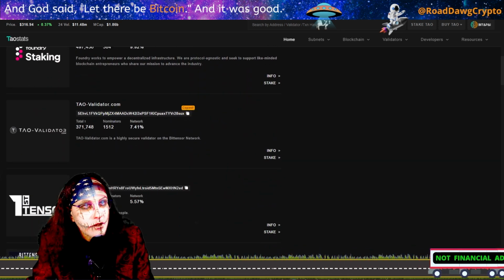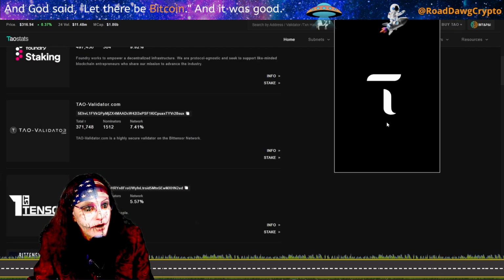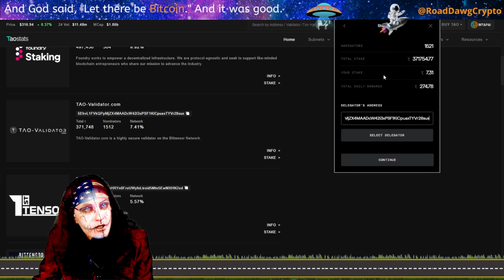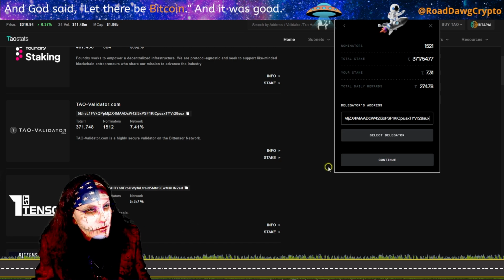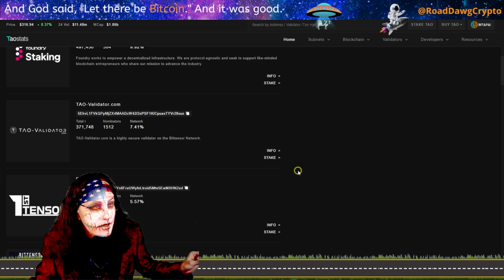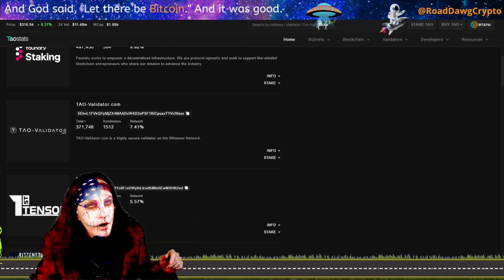Just copy that little address, come back over to your wallet, click the little icon there, put it in there, paste it, and it can tell us information about them, what our stake is and the total stake and the nominators, their daily rewards, and then we can select that delegator and continue through this process, and it's that simple to stake it. Now, mine are already staked and ready to go already with this validator. Now I can start earning on this guy.